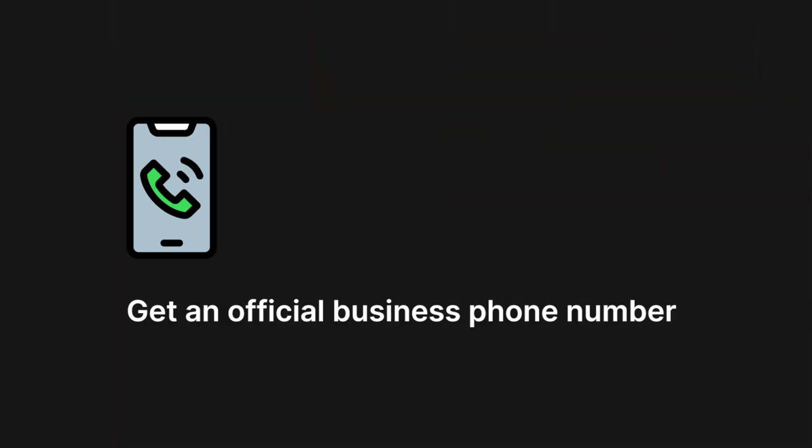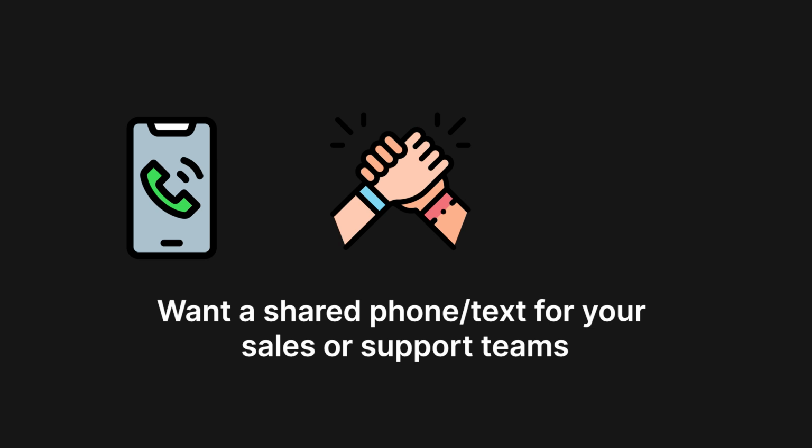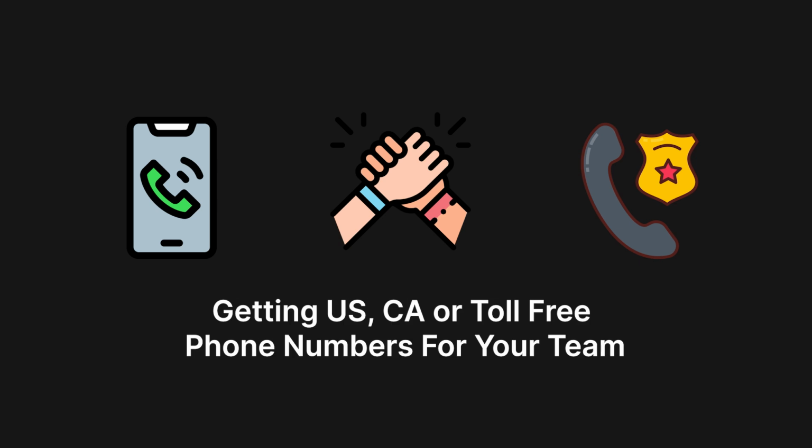Whether you're concerned about how to get an official phone number and not use your personal, or you want to share a way to have a phone number and text with your team, your sales team or support team, or you want to get a US or Canada phone number or a toll number for your team that you can use, this tool is for you.